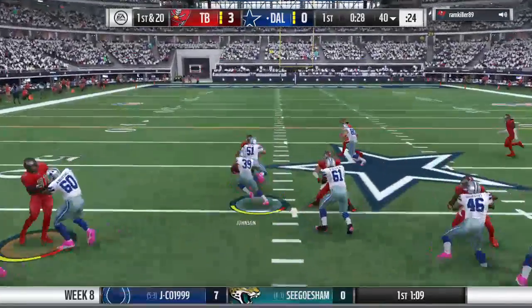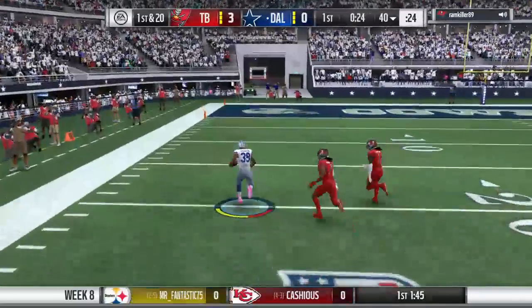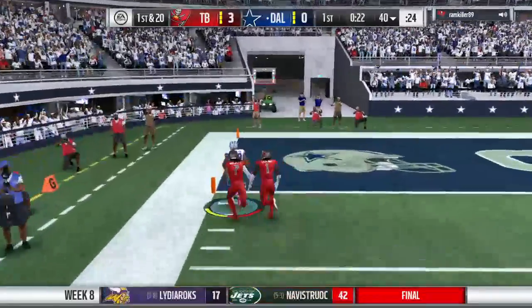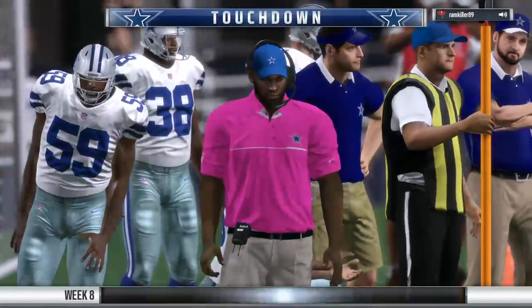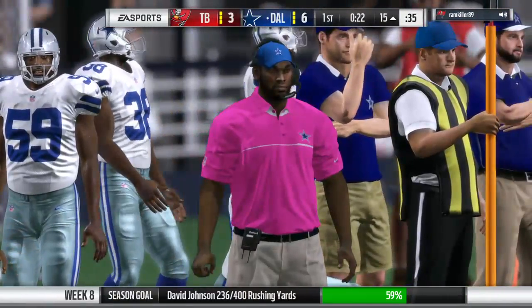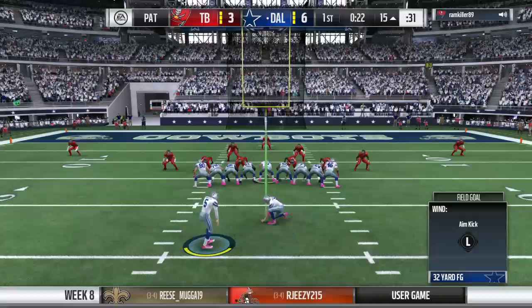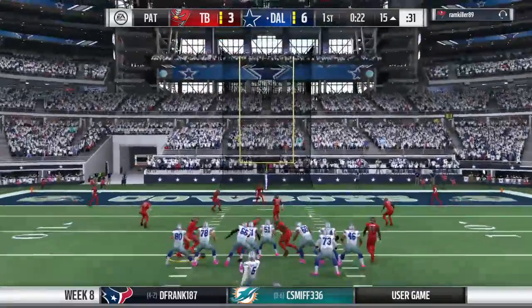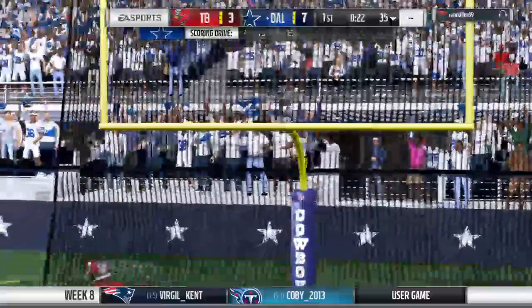Following the penalty, it's Johnson. And he's got room. Cutback, left sideline. And he'll take it into the end zone for a Cowboy touchdown. David Johnson with touchdown number 8 on the year. And the Cowboys have taken the early lead. And this is up and good to make it 7-3.